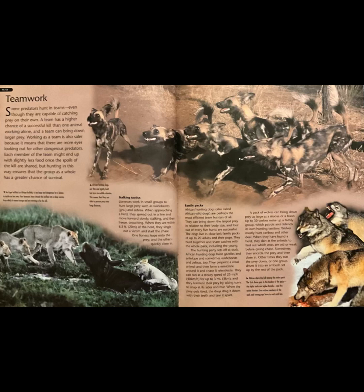Wolves share the kill among the entire pack. The first share goes to the leader of the pack, the alpha male and alpha female, and the senior hunters. Less active members of the pack, and young pups, have to wait until last.